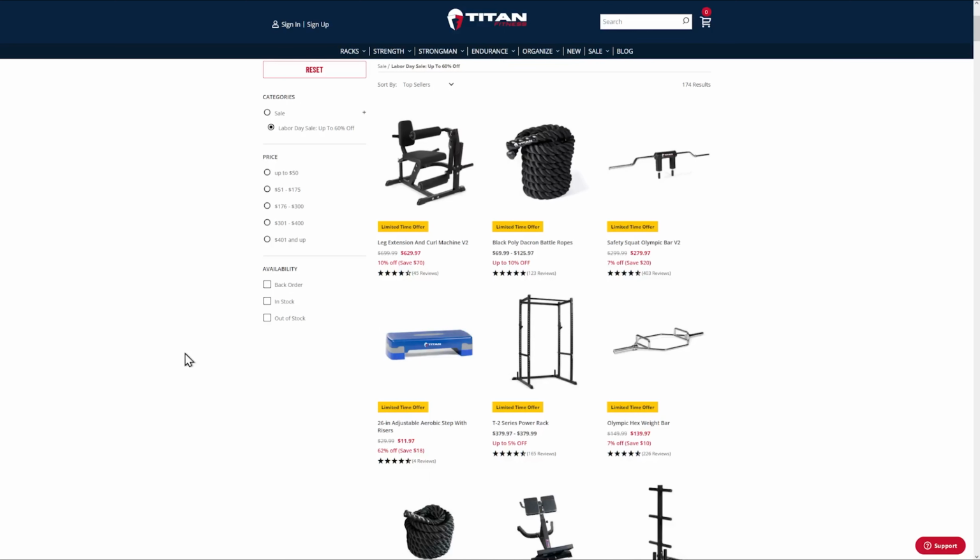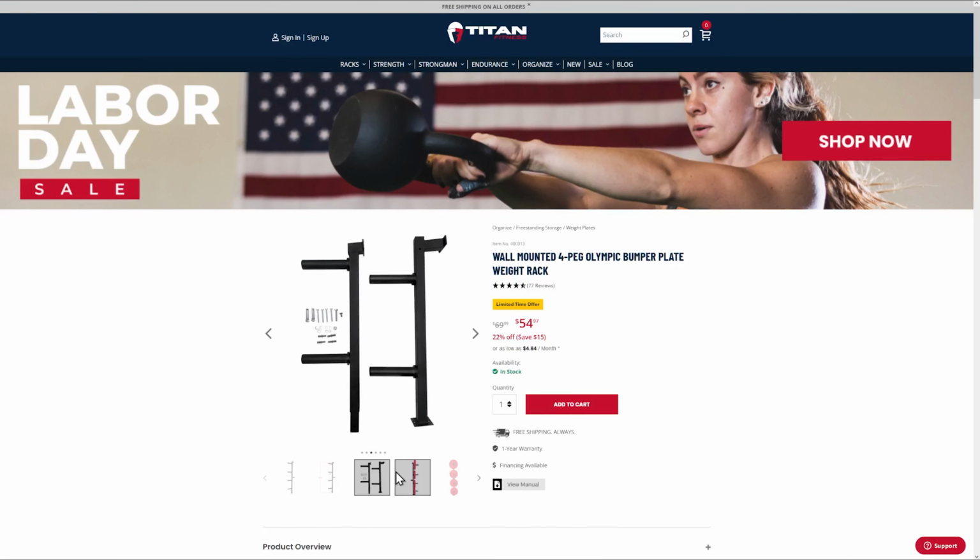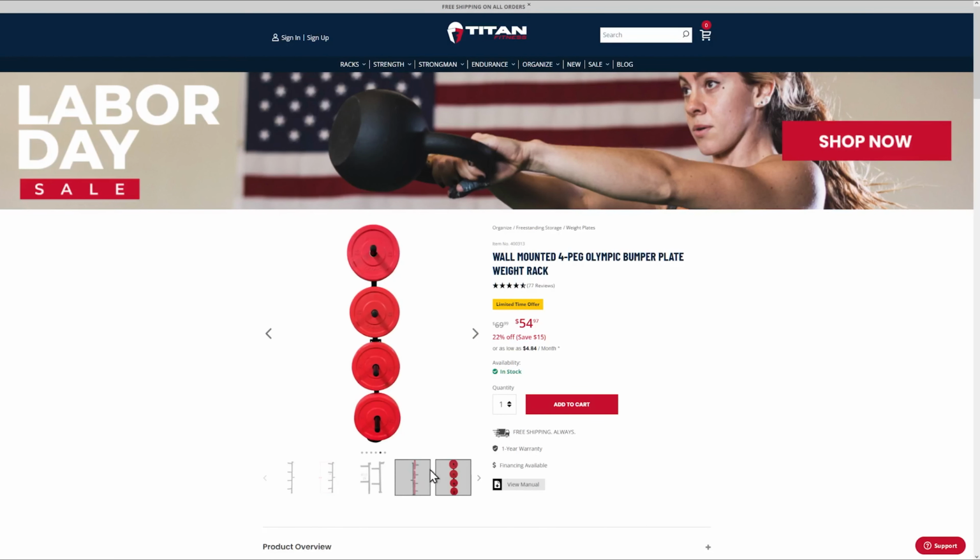But here we go. First one up is going to be some storage stuff, the 4-peg Olympic bumper plate weight rack. This will get mounted into your wall. I think this is a cool solution if you're in the garage. Save some space, take those bumper bars, take any of those plates off of your weight rack.